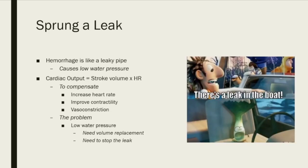So when we have blood loss due to a traumatic injury, we've sprung a leak, so to speak, right? Our pipes have sprung a leak somewhere. So hemorrhage is like a leaky pipe, and now we have low water pressure. Right? So I have volume and it's circulating around, but it's leaking out, and my pressure is not as high. So again, talking about our cardiac output, stroke volume times heart rate.